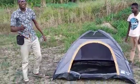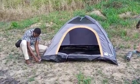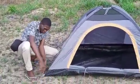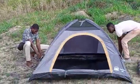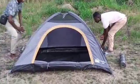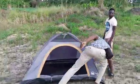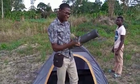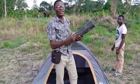This is my content, and we are planning for our bicycle tour. I just wanted to erect my tent and announce to you our next bicycle tour in Kumasi, in the heart of Ghana. The only wonderful place where you tend to have more natural scenes. I'm talking about the only garden city, in no other place but Kumasi.